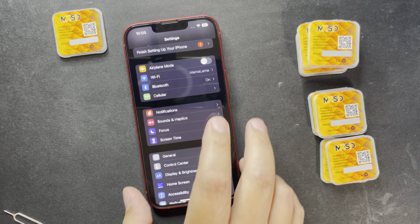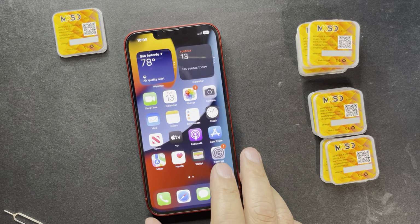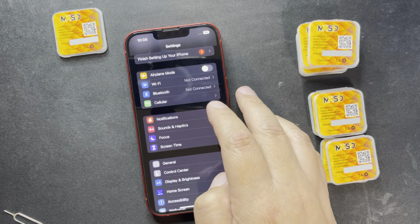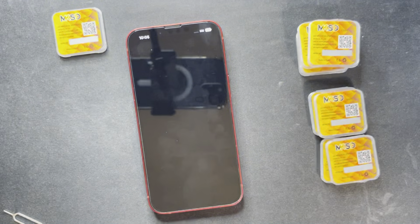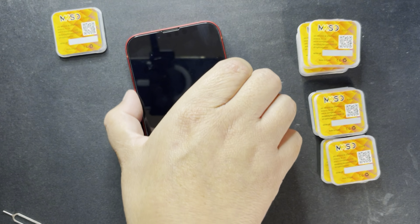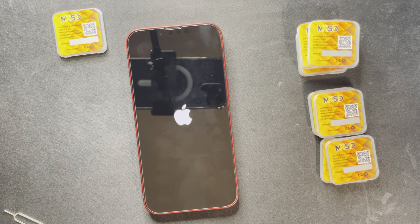Back on again. There you go. So my signal will go on and off, as you can see. There you go. So there is no signal at all. Let me go back to cellular, make sure I got my roaming on. Okay, let me just turn it off, just to reset everything, okay? Once you put the APN settings, if it doesn't work, let's turn the iPhone off and on. Hopefully that reset everything.